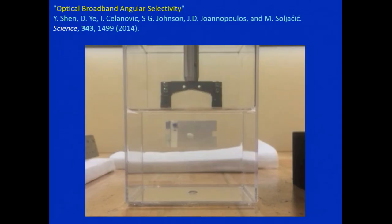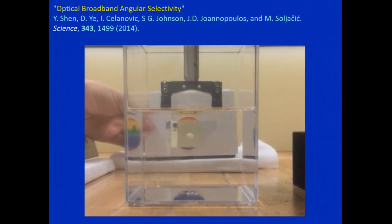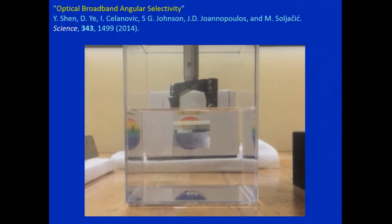So here you can see our quote-unquote mirror and the reflection of our iPhone camera in it. We put the object behind. And now we're going to rotate the mirror. It's going to reflect various objects in the lab, especially this ruler that we put here. So you can see it acts as a mirror. Here it acts as a mirror. It still acts as a mirror. And then at one particular angle, it's completely transparent, it acts as a window. And then you tilt it again, and it acts as a mirror again.